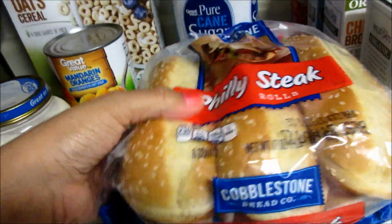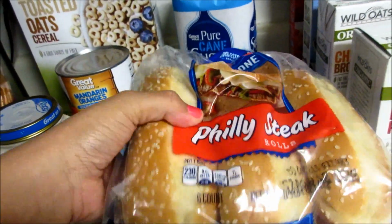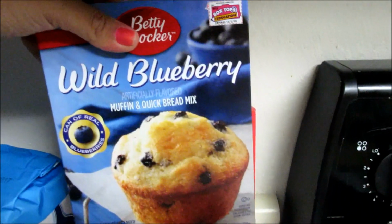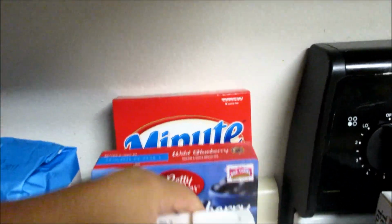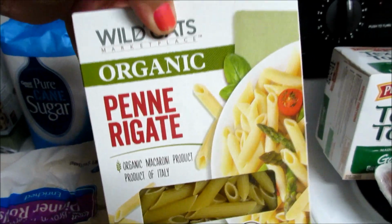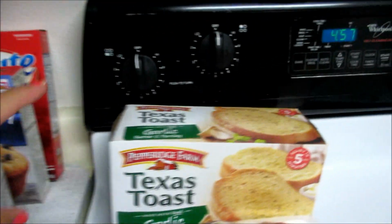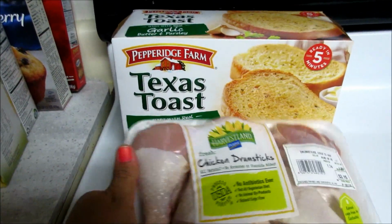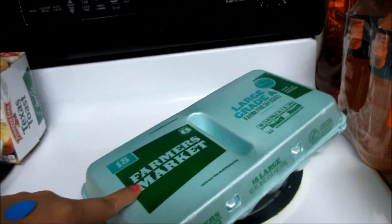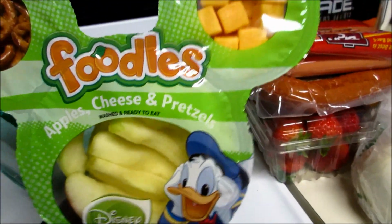We got some of these Philly steak rolls. I think Chris changed them out. I had got sub rolls, but yeah, for Chris's sandwiches for work, some dinner rolls. We got some minute white rice, some wild blueberry muffins, some of the Wild Oats organic chicken broth, and also the penne pasta.